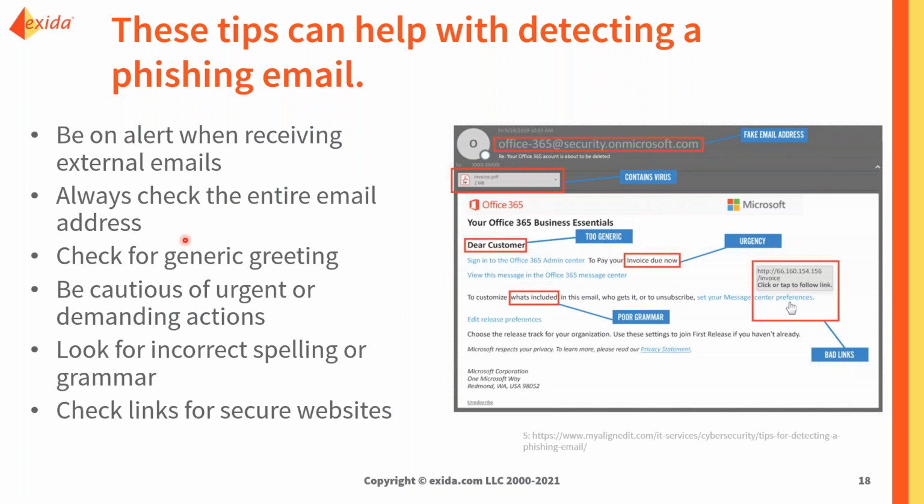Another important activity is to always check the entire email address. In many cases, the phishing email will attempt to replicate or look similar to a legitimate email address, but it'll always have something wrong with it, whether it is the number 1 or an exclamation point instead of an L, some slight misspelling. For example, instead of being at Microsoft.com, we now have security on Microsoft. So we've got a fake destination, a fake source for that email.